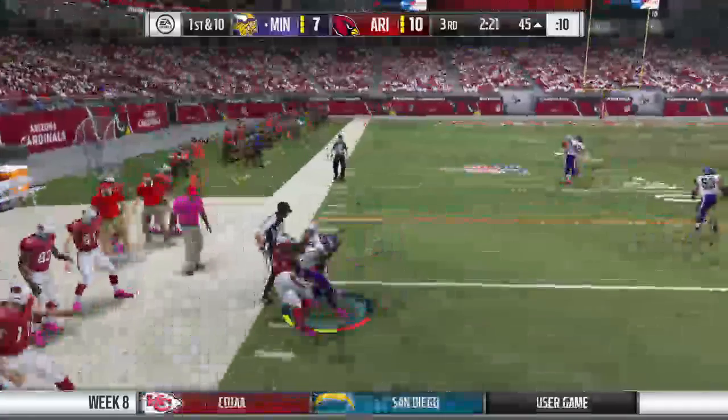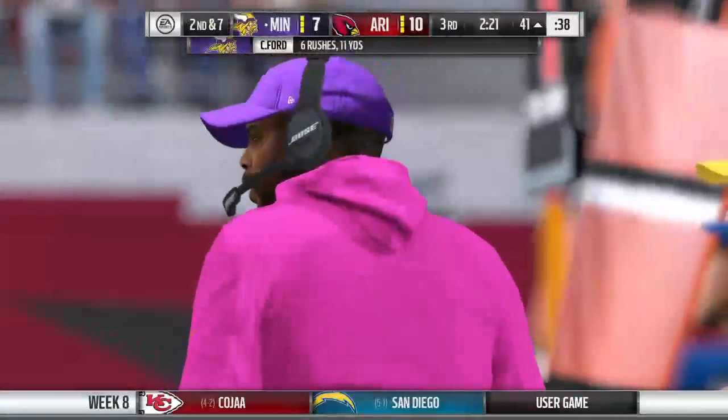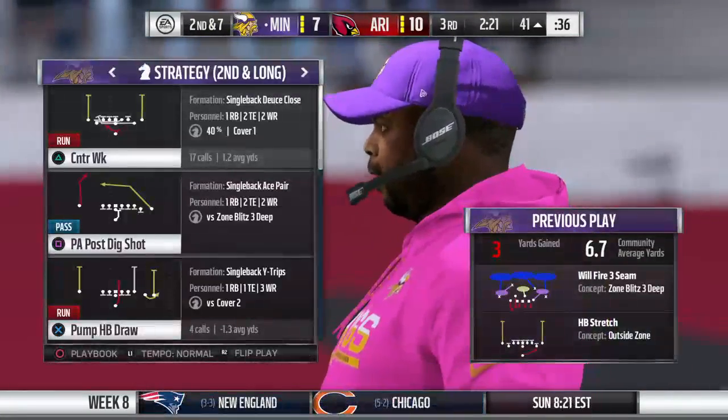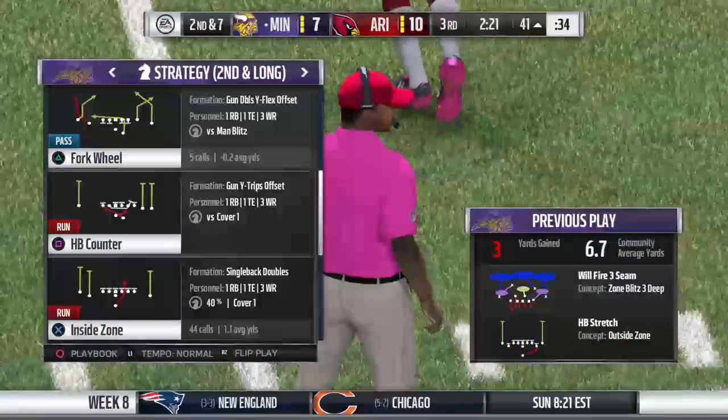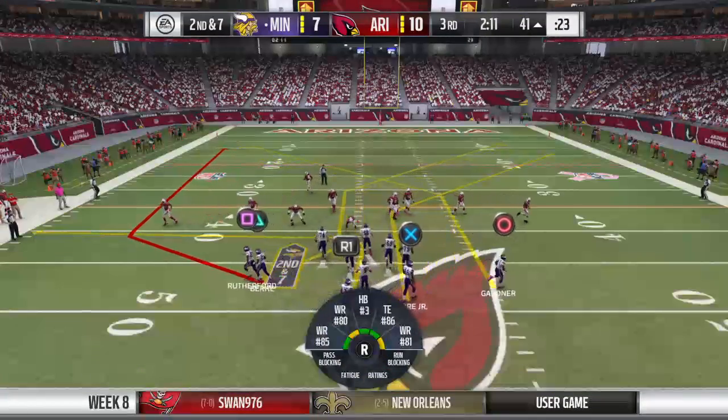I think he read that as soon as he got to the line of scrimmage, knew where the pressure was going to come from, and said, I know how to beat that, and that's what he did. But I think we know by now that every run is not going to be broken and get all the way to the end zone. But these short ones still have their value.